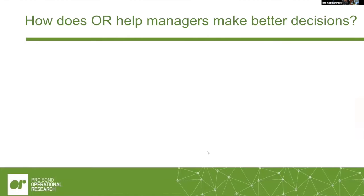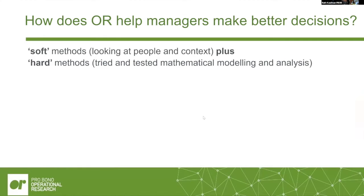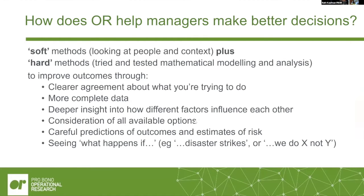So I'm not going into any great detail about what OR is, but it has a collection of methods which have been developed over the last 70 years. What we call soft methods, which focus really on the people who are involved and the context of the issues that you're looking at. And then what we call hard methods, which are the mathematical modeling, analysis, and data wrangling as well.